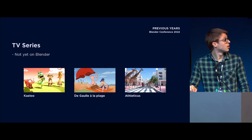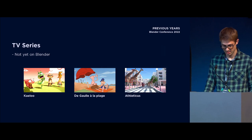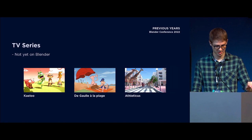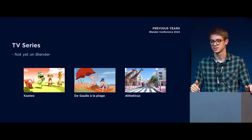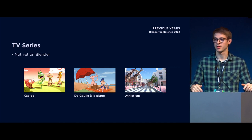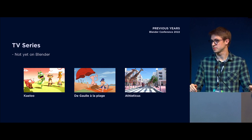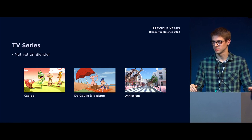Some of our shows are not made with Blender yet. Some of them, like Kaïlu, that you can see on the left, have a history with other software. In this case, it's 3ds Max. And because we have thousands and thousands of assets, we cannot afford to transfer all of them into Blender. That would be way too expensive. So we still have to open 3ds Max, which is a pain when all the other projects are done within Blender.